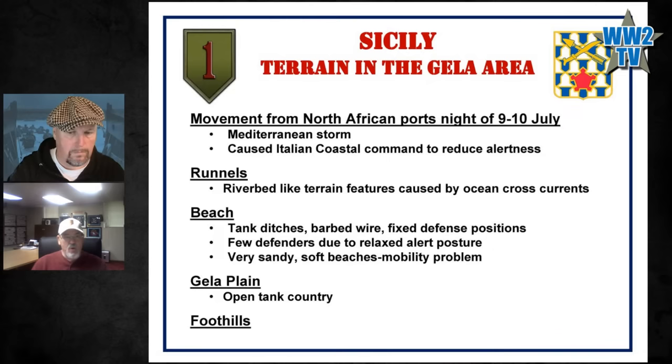Now I'm going to go through a description of the terrain here in the Gela area, and then I'm going to show you where these are, and what they look like, so that you have a visual understanding of the terrain. First off are what are called runnels. Most people run into this term at places like Omaha Beach. It's a riverbed-like terrain that's caused by the cross currents of the ocean. It cuts a deep trough, leaving what is essentially a sandbar forward of the beach. In many cases, it's two or three of these sandbars that have been cut and separated from the beach. And this causes problems with the actual landing. Although, let me just leave it there, and I'll explain where the difficulties come into play.